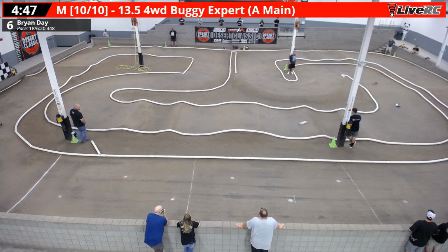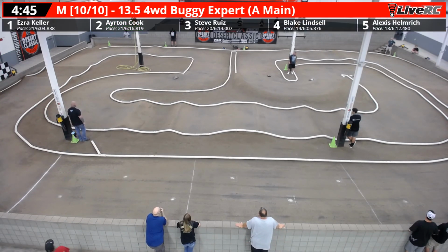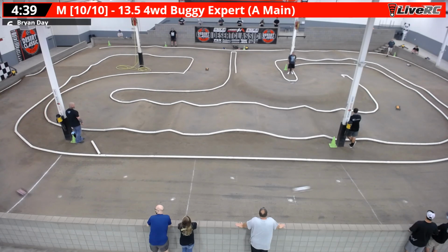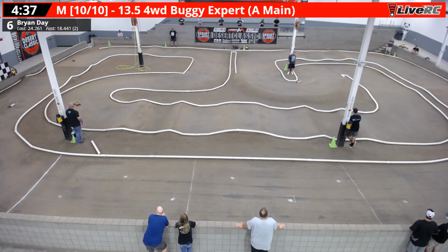Keller on top. Ayrton Cook in that 2 spot. Looks like Linzel now pulling up into the top 3 with Helmrich, Ruiz, and Day going to be running on my top 6. Race number 10 on deck.